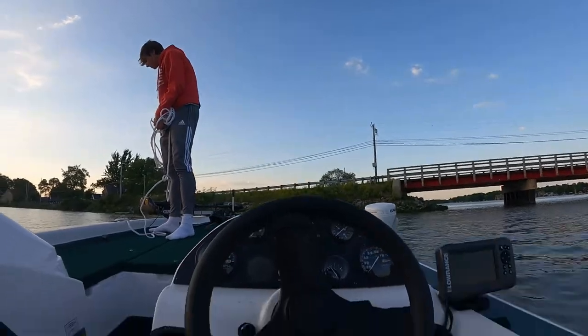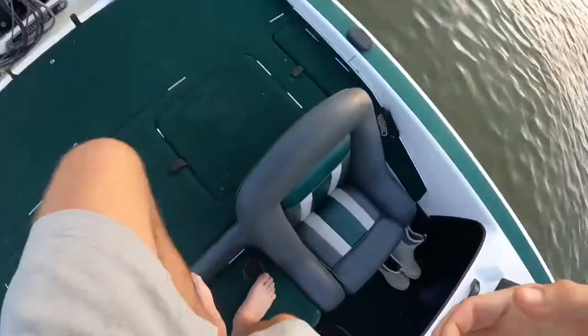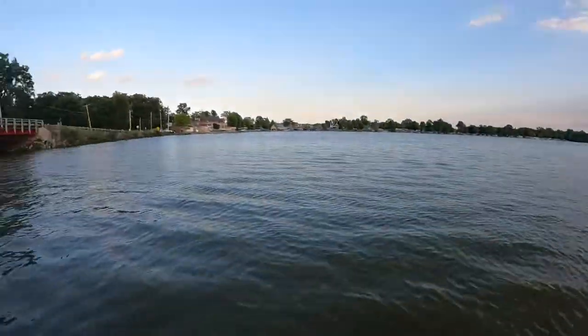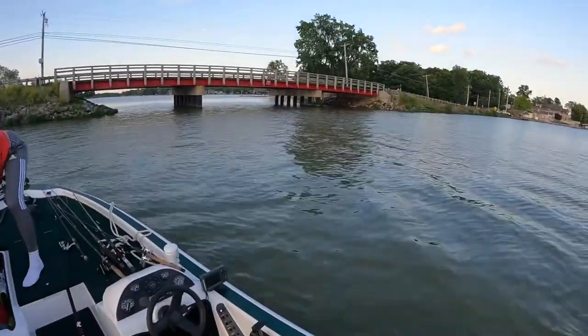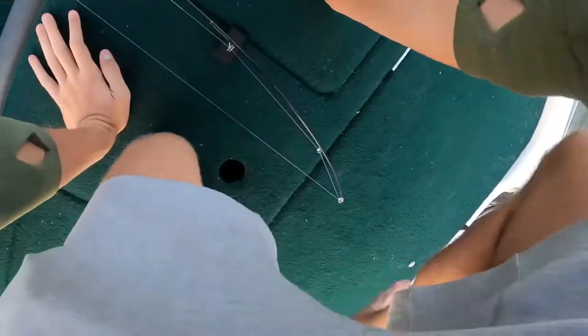It's fine, as long as it's tied. All right, just anchored off. This is the flathead spot. Pretty popular spot among people. But there's so many fish here right now, it does not matter.